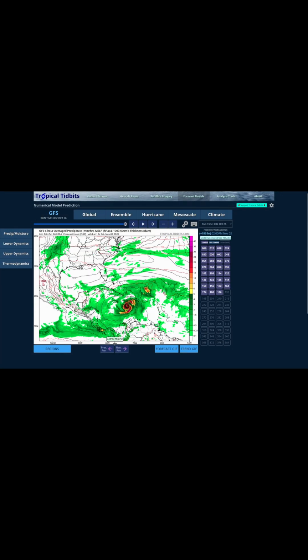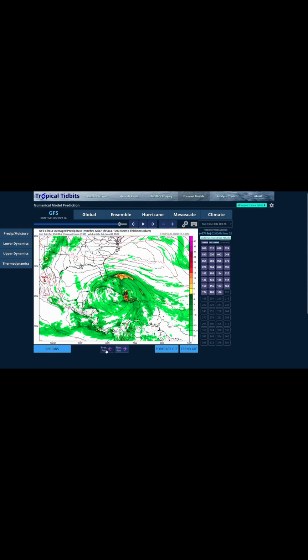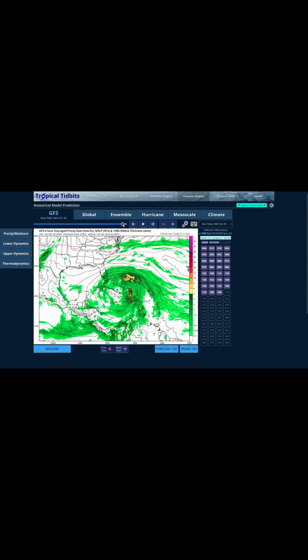This is still very far out. We're talking a week out, and so a lot can change and a lot will change on this. But if we compare our previous runs from the GFS here, the GFS has been very consistent with showing this system here. I do think this will be something we'll have to watch as we get into next week.